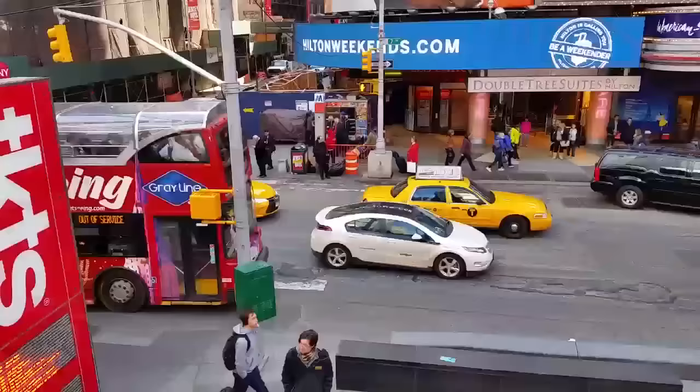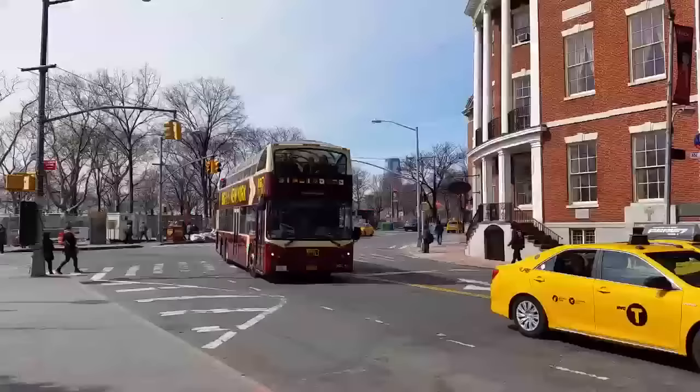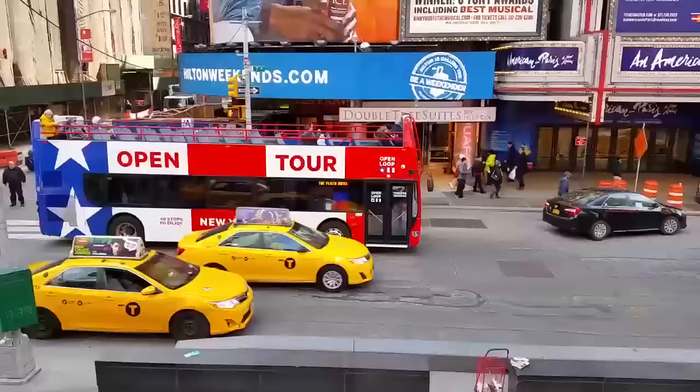And looky here, this one's designed with all the sightseeing tourists well in mind. Some have two levels where you can sit. They call these double-deckers, and they're legit.